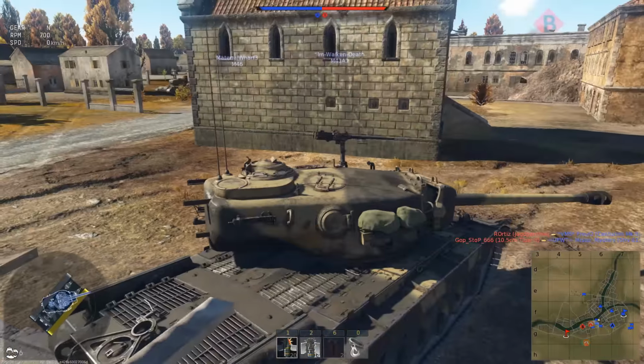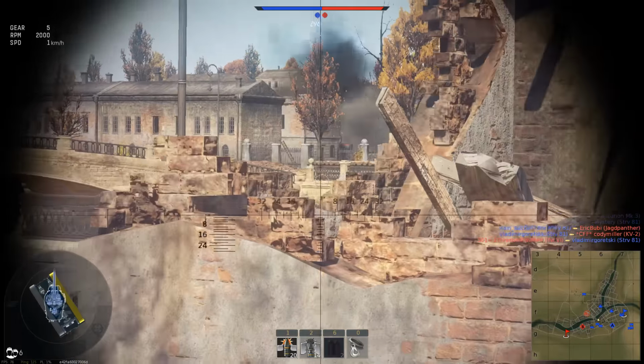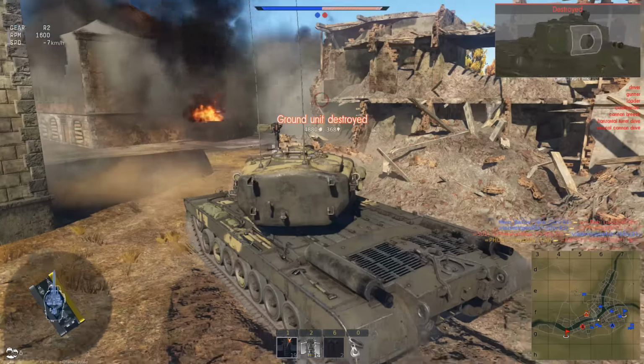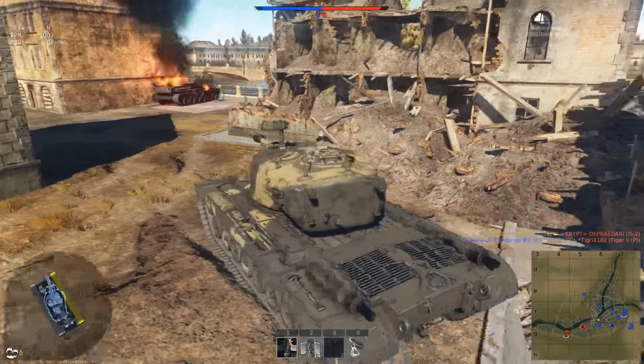KB2. Well, we bounce off like... Hang on, let me watch our left side. Nice! Took it for the team right there. This guy alive or dead? He's dead now. Okay, good. Okay, keep it up. We are now best tank in game, T-29.